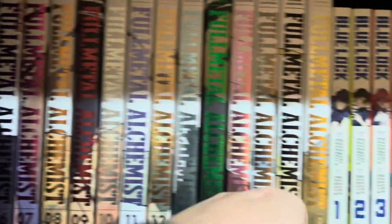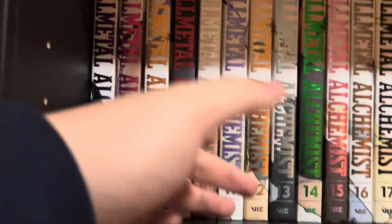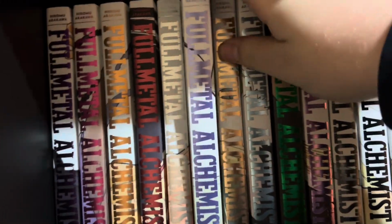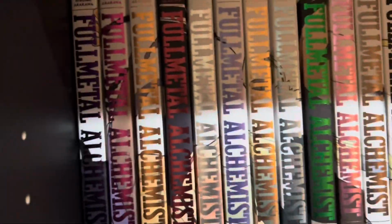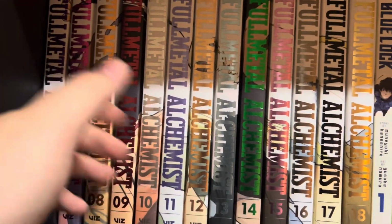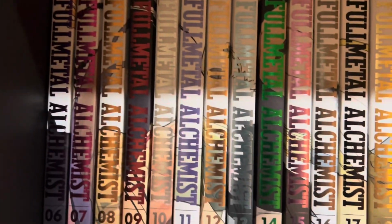Next, I got Fullmetal Alchemist, volumes 1 through 18. I'm at volume 10 or 11. I kind of stopped because I couldn't find volume 11 literally anywhere, and I just didn't have time reading it. But Fullmetal Alchemist is very good. It kind of does everything right without doing anything extraordinarily good.